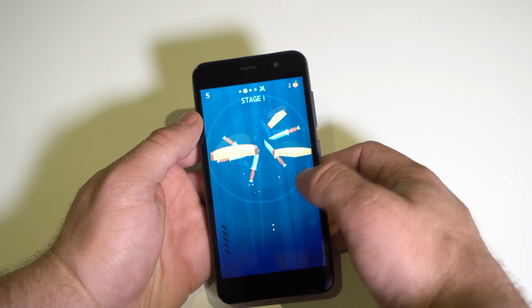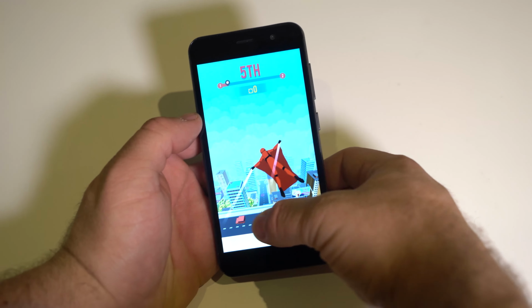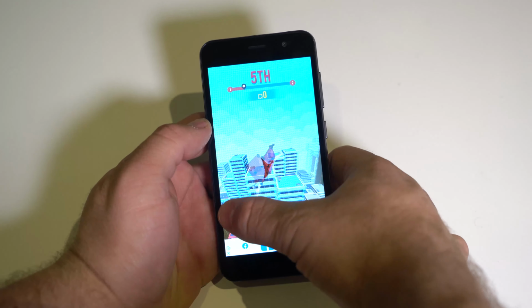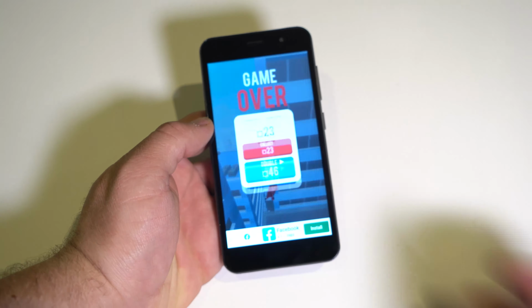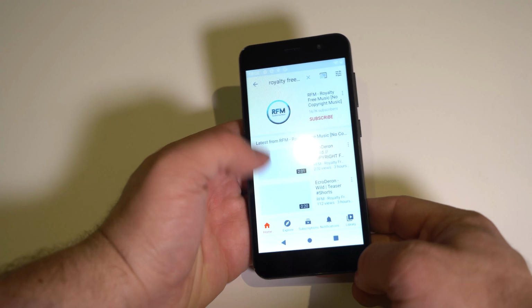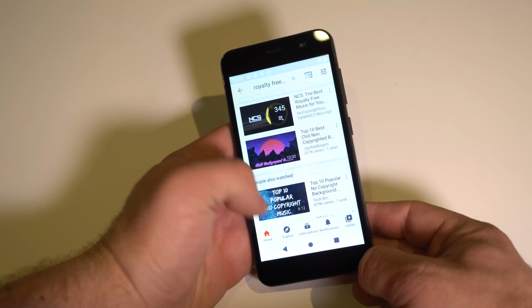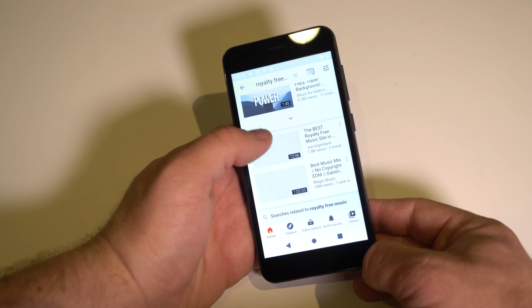Not really, actually. Okay, Wind Rider. Not surprising that it's stuttering like that, but is it playable? Pretty much. Oh god. Okay, yeah, it's pretty slow. It took a few seconds to load YouTube, almost 10 seconds. And yeah, I'm sure it will slow down as time goes by.